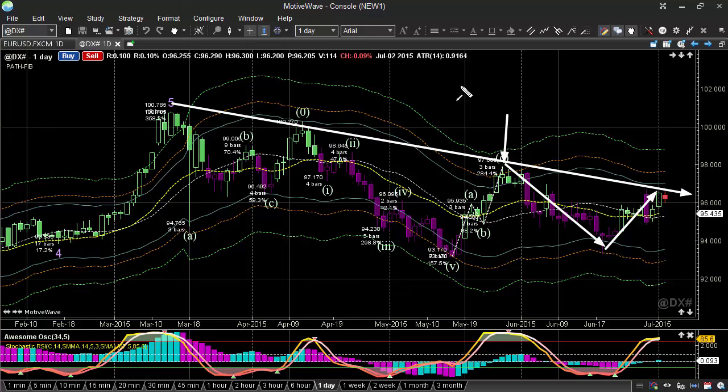So I think this is still in a downtrend, and as I said with the euro, it has a better shot of moving up. So I'm thinking if this can get past the 98 level, then I would be really thinking long the dollar. But at this point, I think it's very susceptible to continued action here.